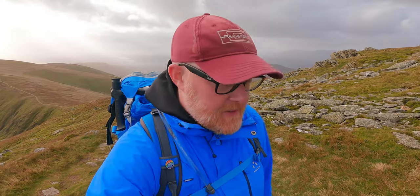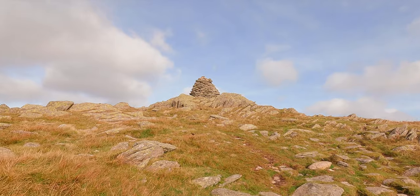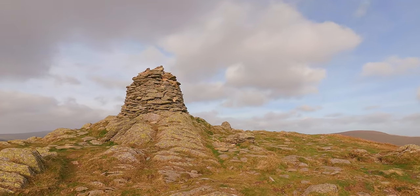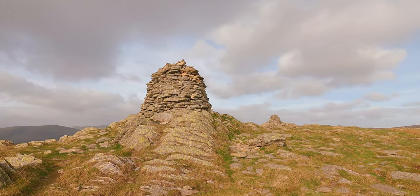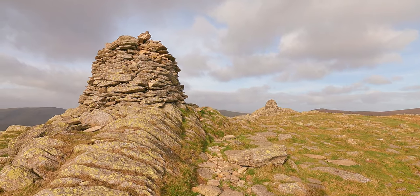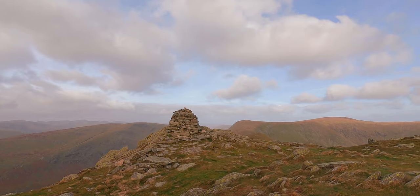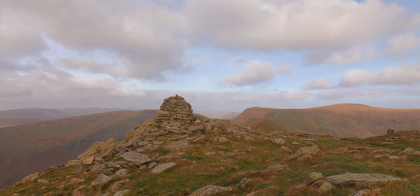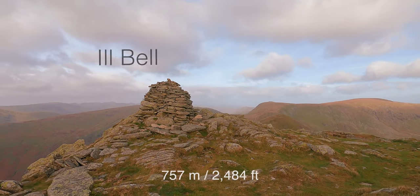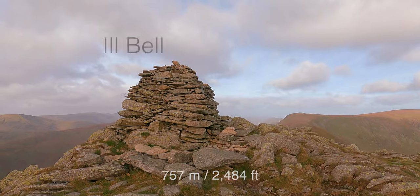It's an iconic cairn on Ill Bell. An iconic pair of cairns, I should have said. By my reckoning, the second one is actually the summit, although technically I think they're both about the same height. That's Ill Bell, 757 metres, 2,484 feet.